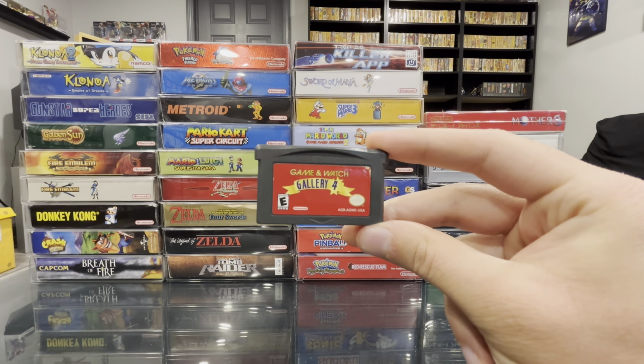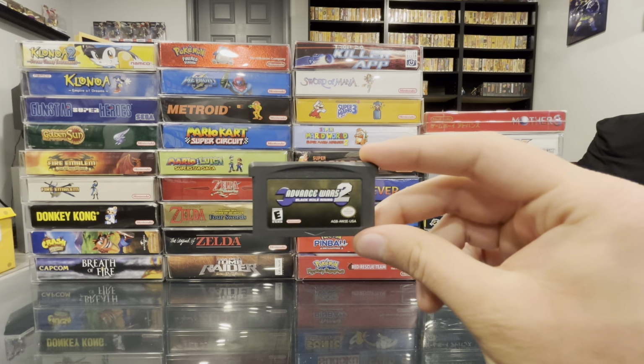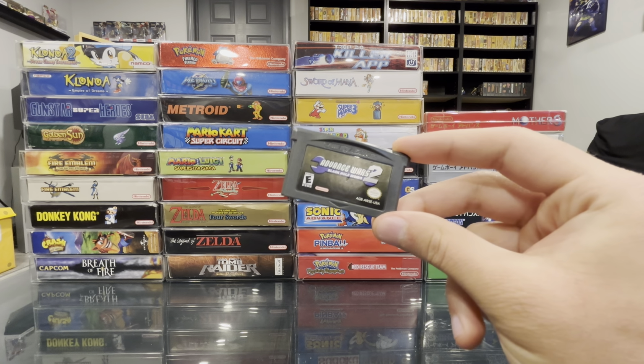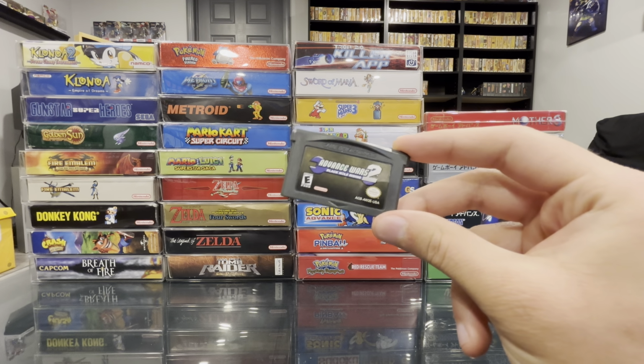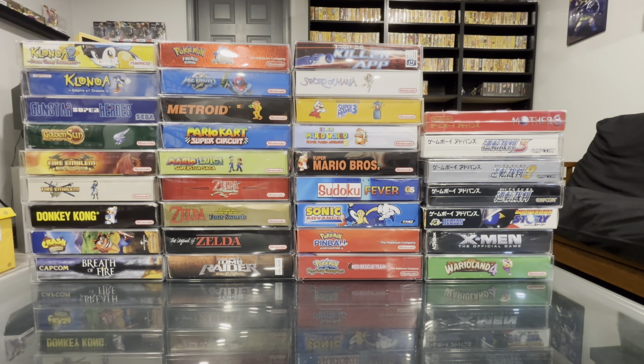Game and Watch Gallery 4. They did 4 Game and Watch Galleries. I think that's the only Game Boy Advance one. Advance Wars 2. I have it for the first one in here somewhere. We might have already shown it. I don't remember. This is a cool series. They did the Advance Wars remake of the first 2 games as well, which is cool.